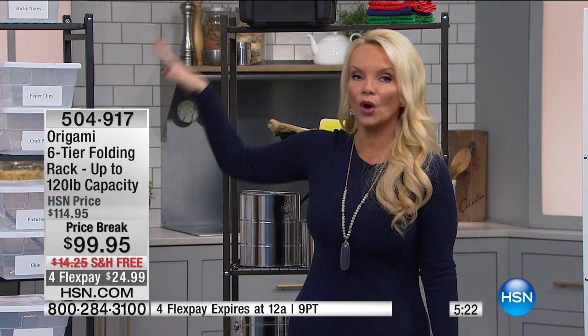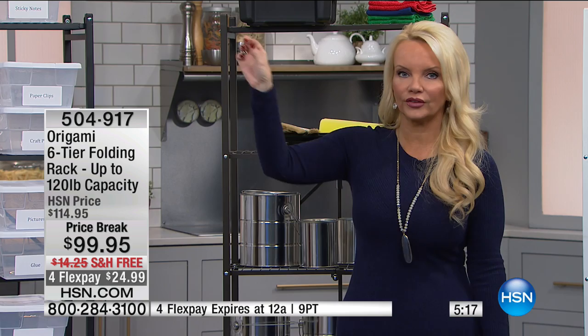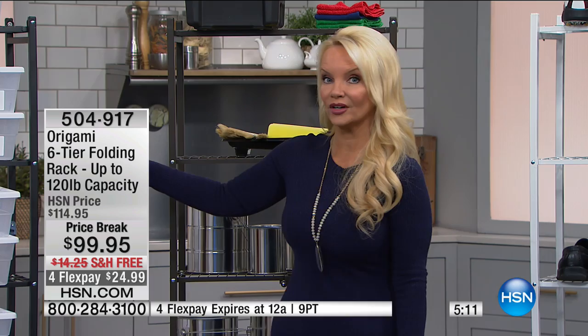Roll this into a closet, because I'm telling you what, if you have a walk-in closet, you know, sure, you have the little things hanging your clothes on in your closet, but there's a lot of open space in the middle of the closet. I often use my origami racks to keep my handbags organized and up off of the ground.